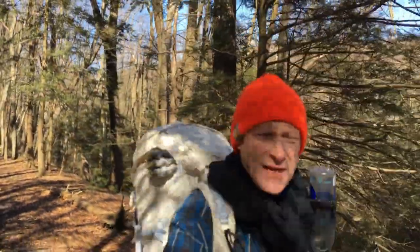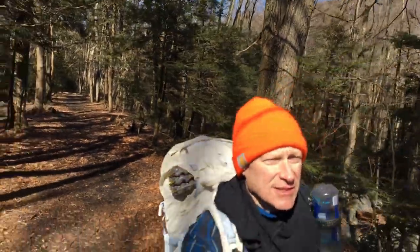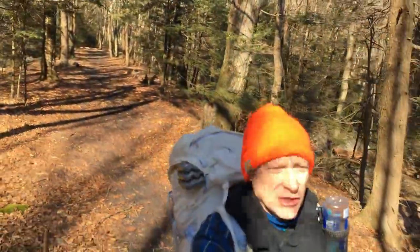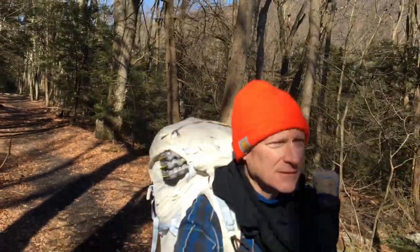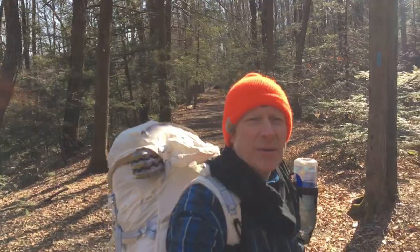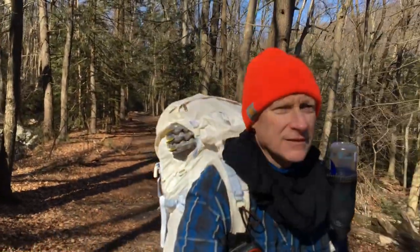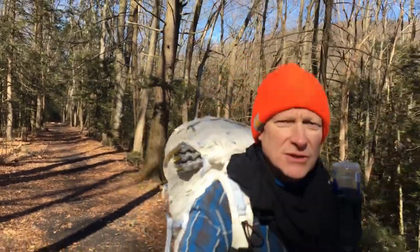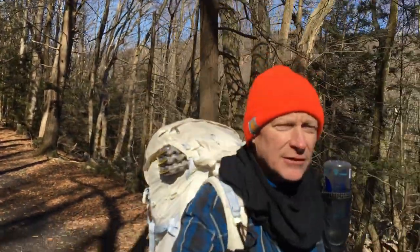So the trail has actually been really flat and easy. One of the easier sections of AT. This is kind of like what it's been looking like for a lot of the way. This almost looks like a road. Maybe it wasn't quite this wide, but still it's flat. Got about 0.2 left to the shelter. And then we'll figure out what we're going to do.